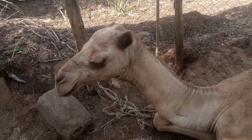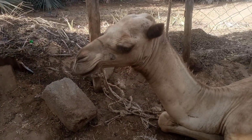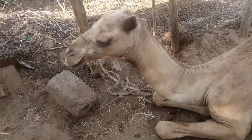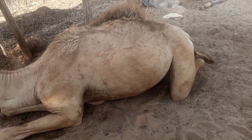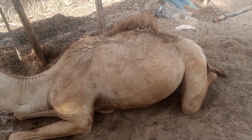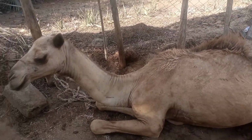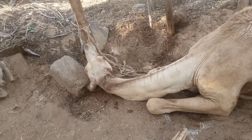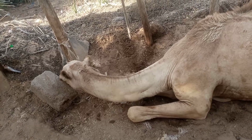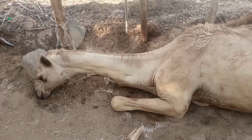Can you see the eyes? Can you see the ears? Can you see the mouth, the nose? Can you see the long neck and the hump? Yeah, and remember this animal is called the king of the desert, because it travels a very long distance. It's an amazing domestic animal.